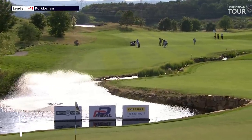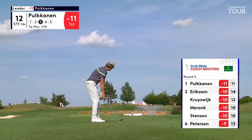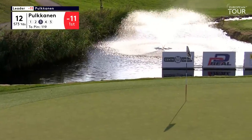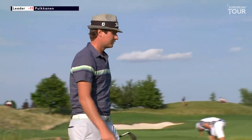Pulkkanen. If you wonder why we've seen so many iron shots so far from flags today, it's because the pin positions are in really tough places. Either right up at the back of greens, which is tough to get to, or just tucked over hazards like this, which is also not easy to get at. A lot of guys will opt to just go safe and long.